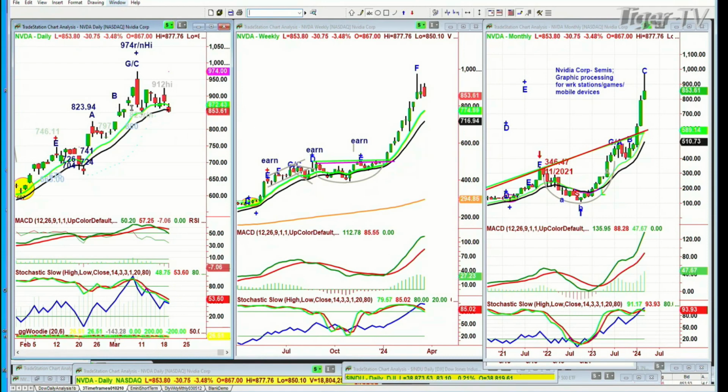And looking at all the round numbers, I would say I'd be looking at 800 as really the key for this. If it takes out 800 in the next week, that's a real problem. It could go sideways. This is really NVIDIA, the graphic processor. They just have the chips that are really in demand. But there is some competition.